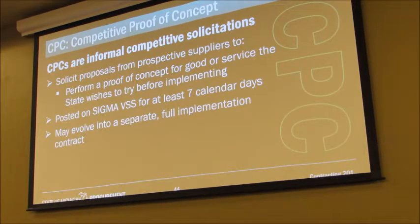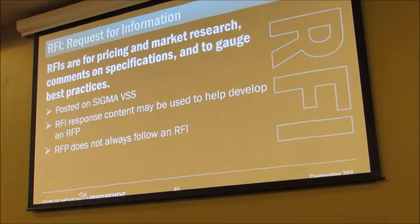An RFI is where we're looking for information from the market. It's not going to result in a contract. It's not resulting in any guarantees of getting any business. It's just where we want to get market knowledge. Or maybe we even want to throw some ideas out there and have the community comment on them. They're posted though, and it might help us develop an RFP.